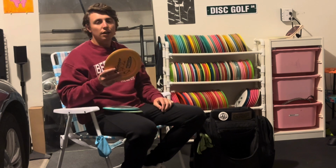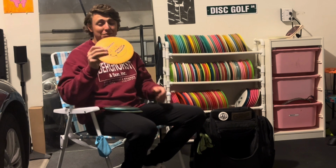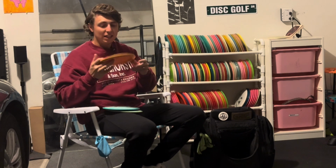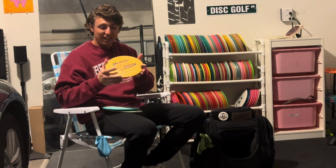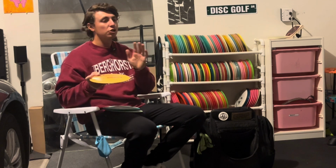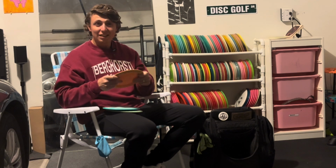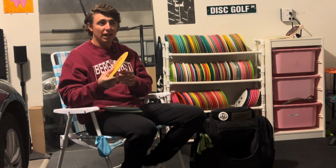Next, for the straighter, you can encourage this one to turn, but it just kind of bombs. Pro Destroyer. I think this is produced by Infinite now. Infinite makes, I'm pretty sure this is correct. Maybe it's wrong. Pretty sure Infinite molds some Innova stuff now. And this feels more to me like iBlend, that mix between Star and Pro.